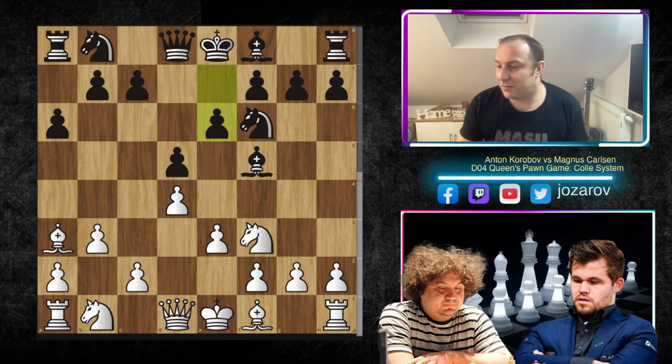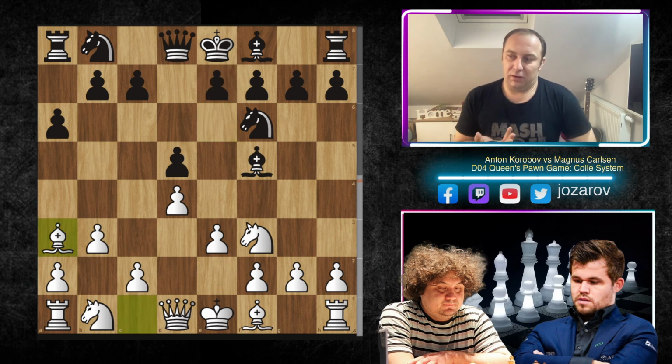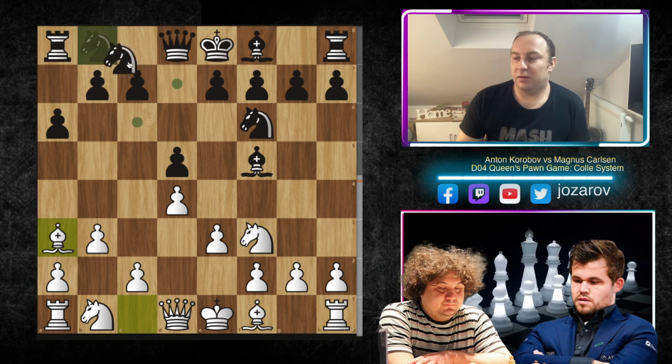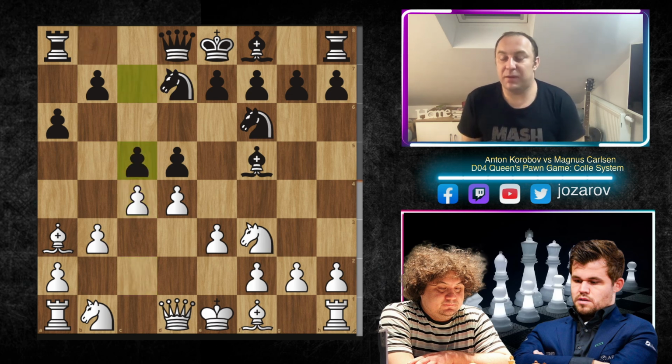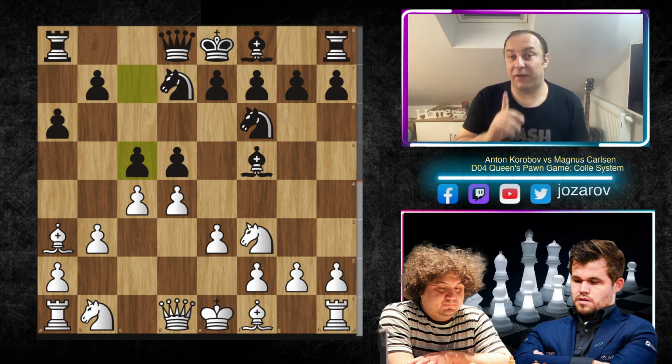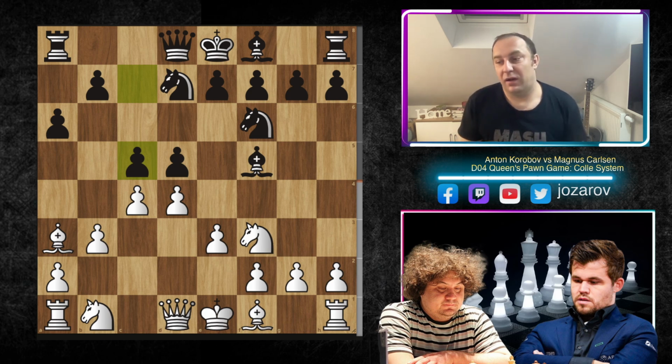So here a maybe more solid move in the game is of course knight to d7, which is in my opinion perfectly fine. And look at this, for instance, if White breaks here with the move c4, actually Black can even go here with the move c5. Notice there is a beautiful trap that I saw in the Colle system.